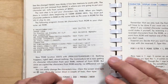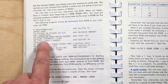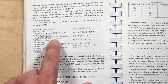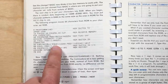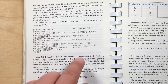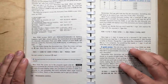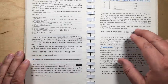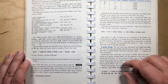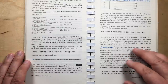And this program here shows you how to not only reserve memory, but turn off interrupts from BASIC, switch in the character ROM, and copy it from ROM into RAM so you can then modify it. This really opened up game development to me. Once I knew how to make my own fonts and how to make custom characters to have walls or bullets or little men to move around the screen, that was extremely addictive.